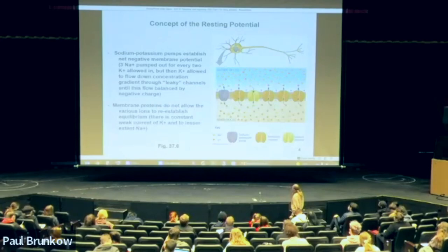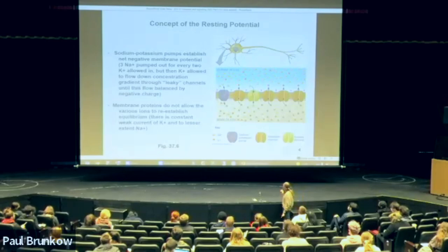And since there's so much potassium on the inside, some of it will flow back out of the cell through these channels. However, this only happens until the flow is balanced by the negative charge. Since the inside of the cell is so negative, all of that potassium is still held inside the cell because they're positive ions and they want to be where it's really negative.